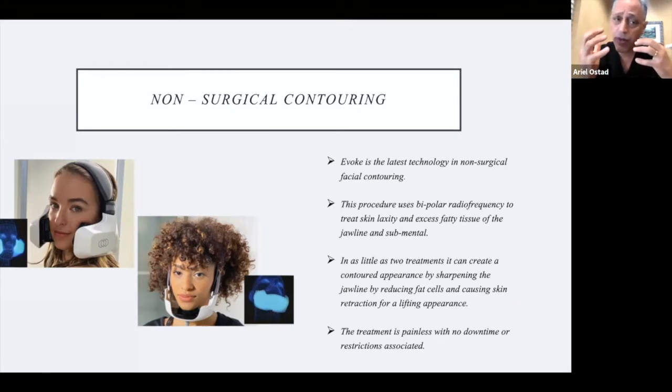So there are instances where fillers may not be the most appropriate option. If someone's really kind of heavy, they have a heaviness under their chin or their jawline, the radio frequency basically heats up the tissue. It usually takes approximately 5 to 6 sessions. It can be done as early as once a week. And we can actually create what we call fat dissolution. We can really dissolve fat. It's a non-surgical device. I wanted to basically just talk to you about that.